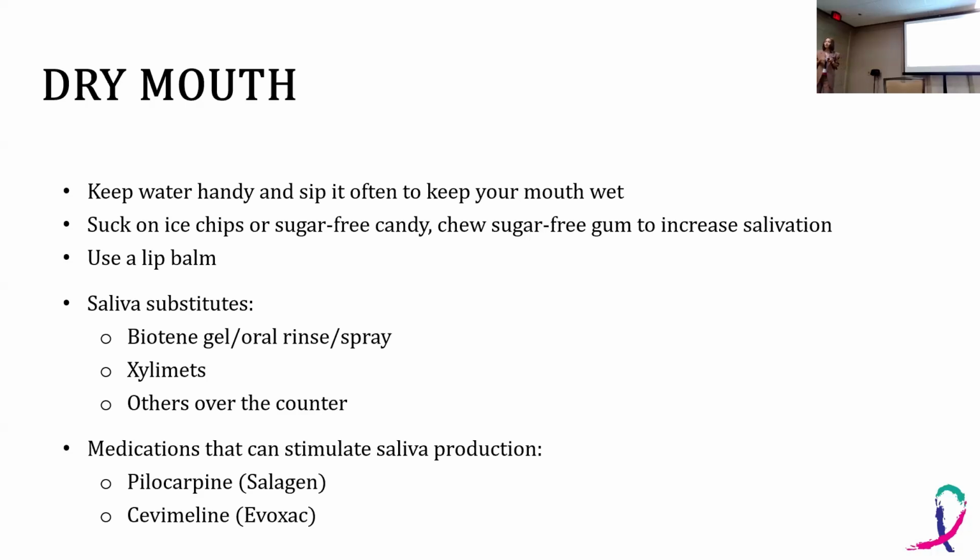Use a lip balm if your lips are very dry. And then there's saliva substitutes that you can buy over the counter that help most of our patients. And if these are not enough, the doctor can also prescribe some medication that are going to stimulate the saliva production. These meds are going to stimulate kind of all bodily fluids, not only the saliva. So they do come with some side effects. And so that's why we leave them as a last resort, but they can help patients in some instances where the other more supportive measures have not worked.